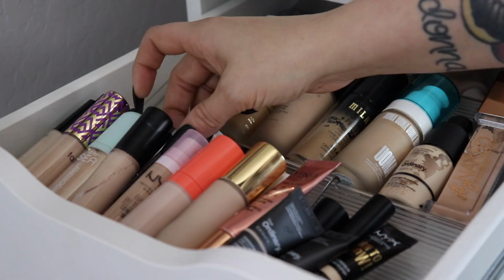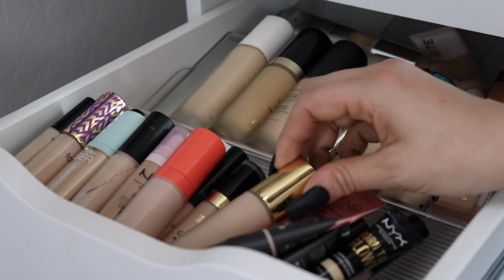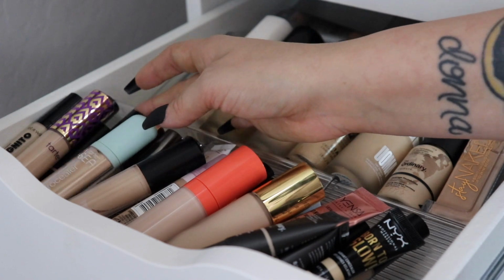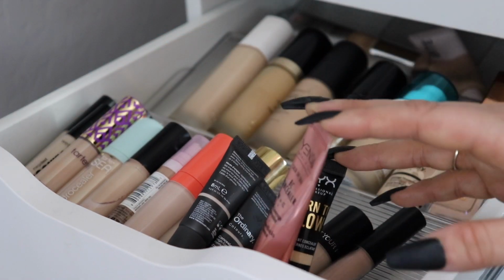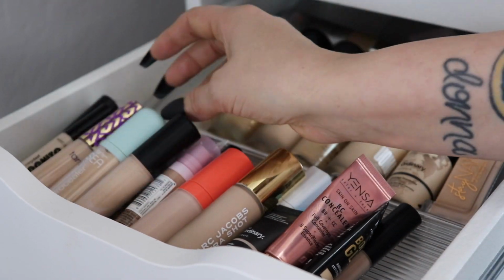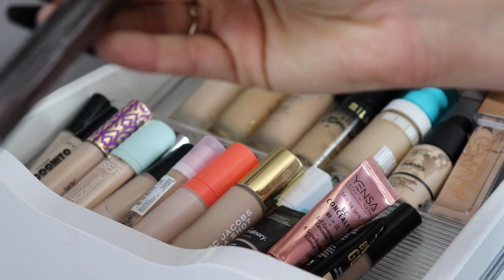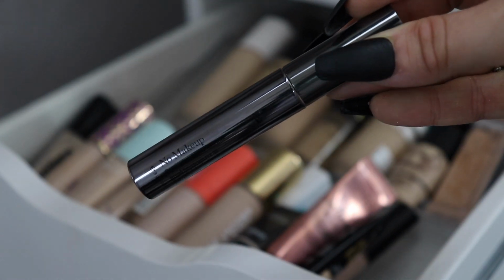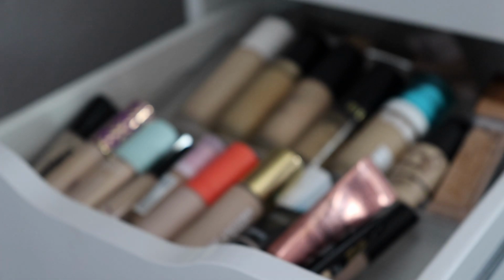For concealer, I don't know which one. I'm using the Milk. Do I have a Milk concealer? Because I don't think that I do, but I'm going to go with this because that's a foundation stick. This is a Perricone MD No Makeup Concealer. You guys have seen this a lot. I really like it. And it's a nice light coverage concealer. So we'll pull that one out.